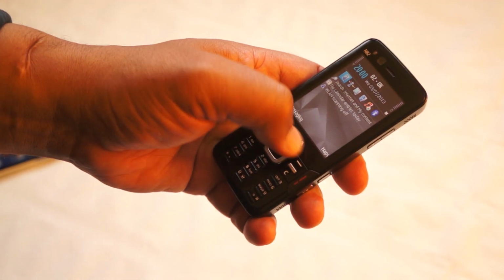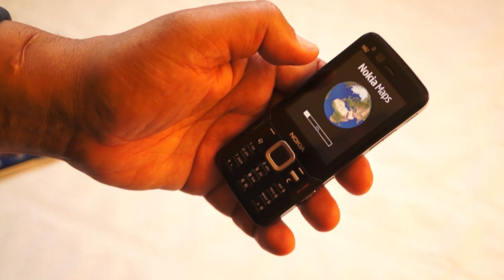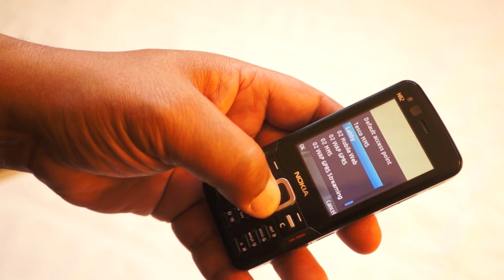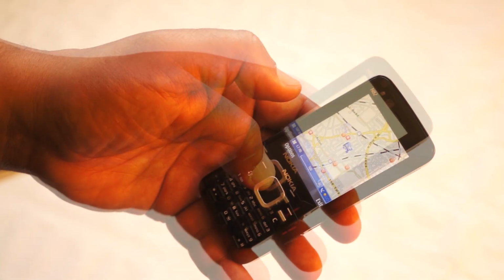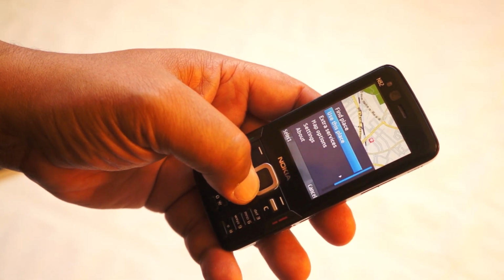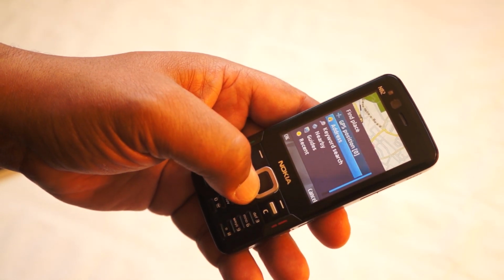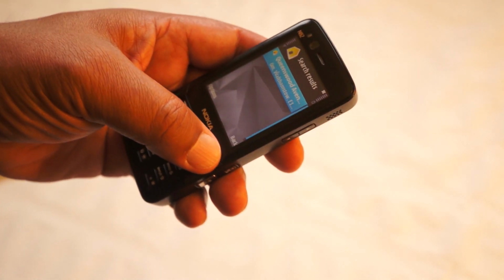To do GPS navigation on the N82, hit the Maps button. Remember Nokia Maps? Are they still around? Can't remember now. Again, something of a tedious network connection. Oh, aren't they pretty? And here's your map. Fast satellite first time to fix. And there is, believe it or not, navigation. No, I'm giving up. Bye.